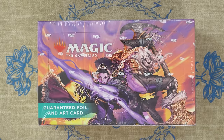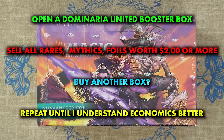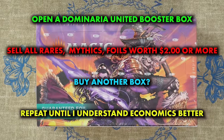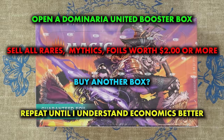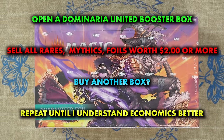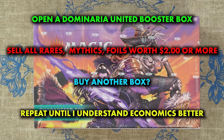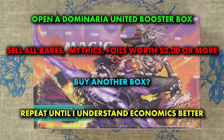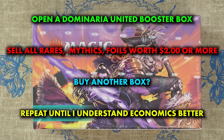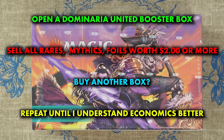I'm about to open up a booster box of Dominaria United and see if I can get $110, because it's a set booster box, which is what I paid for the set booster box. If I can get that much, I'll sell those cards and go down to my local game store and buy another box. I'm going to repeat this process until I open a box where I can't get its value from itself.